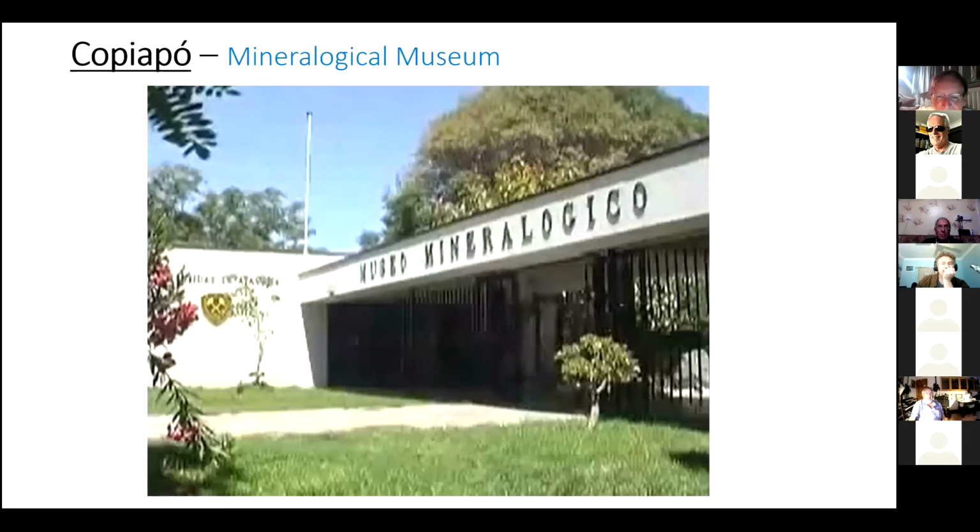Now, Copiapó was the first railway station in Chile that sent ore from Chañarcillo, the famous silver mine, to the port at Caldera, which was built specifically for that purpose. It was obviously, I think, British built at the time. In the area halfway between there and the port of Caldera, there's a famous site, the San José mine, which is where the 33 miners were rescued.